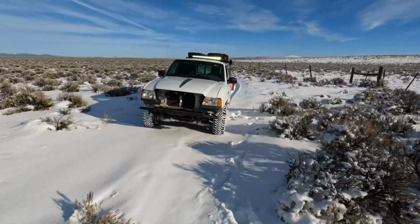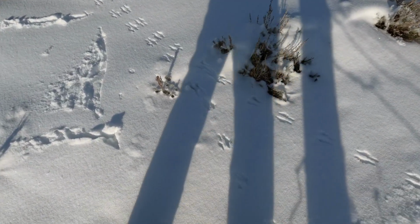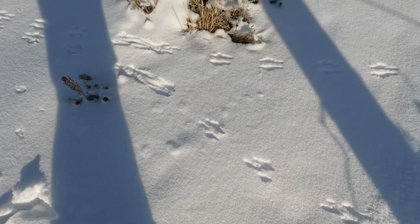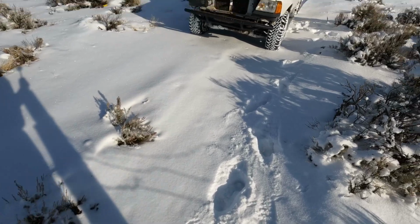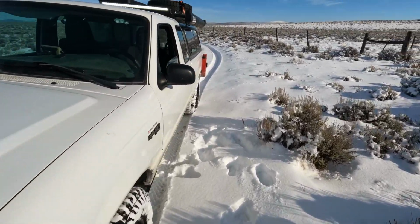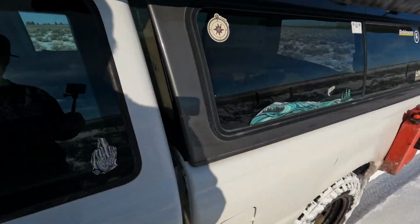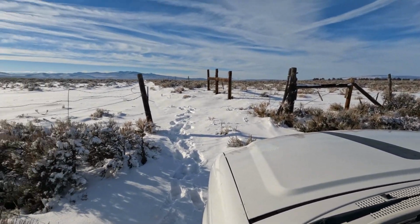So, what are these? I guess it's probably just a baby rabbit. I don't know. Maybe somebody in the comments will know. Somebody, one of my friends that likes to hunt. Anyway, just figured I'd give that little memo.